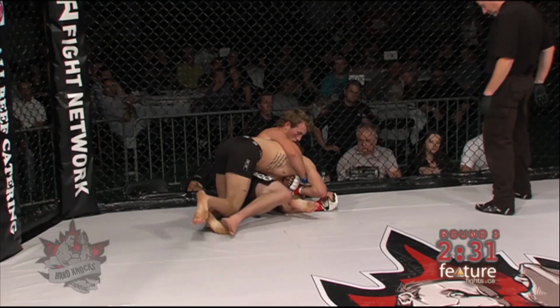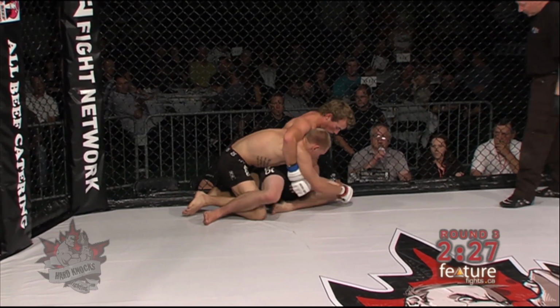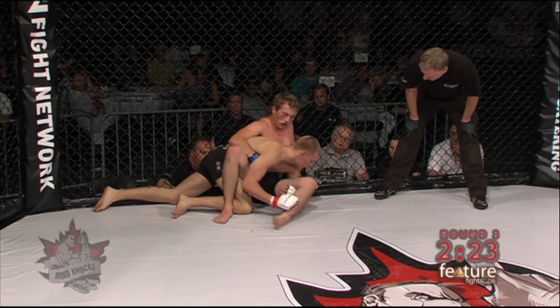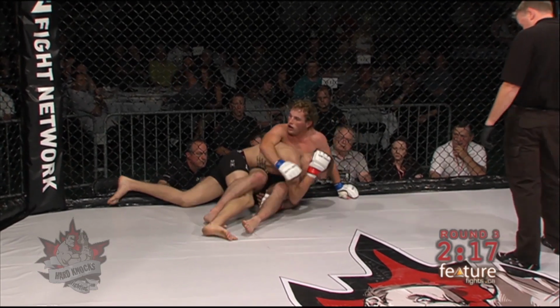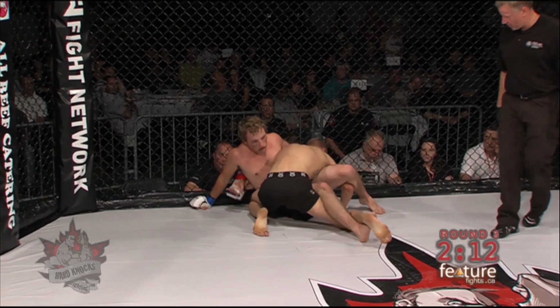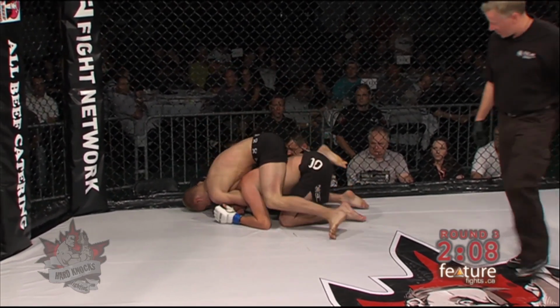Nice sprawl by Eggie, but Snyder doing a good job to get a hold of his ankle and drag it underneath him and move forward. Snyder almost missed that shot, but does now end up in a bit of a side control, although Eggie's sitting up, and Snyder doing a good job of protecting himself, although in a down position, not really going to get that punch in the head. I think that's training taking over, protecting your head in that spot.